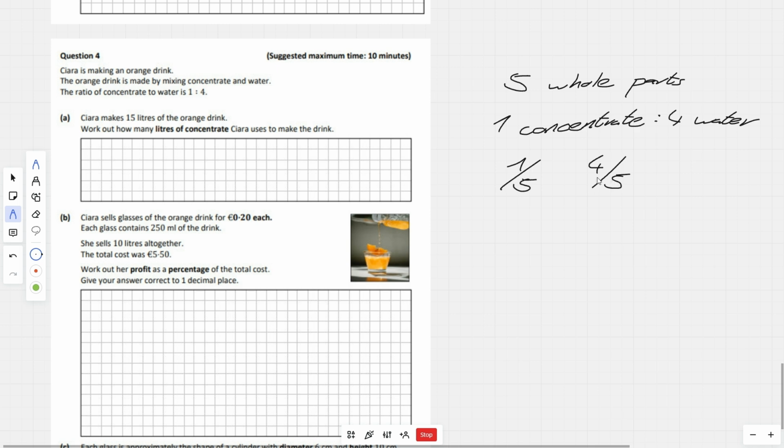Whenever you want to figure out ratios, the total will be adding both of the numbers together, and then 1 will be 1 over 5, 4 will be 4 over 5. So you can apply that to any ratio. Let's say we had a ratio of 2 to 7, for example, we would do 2 over 9 and 7 over 9. So now let's go back to the question.